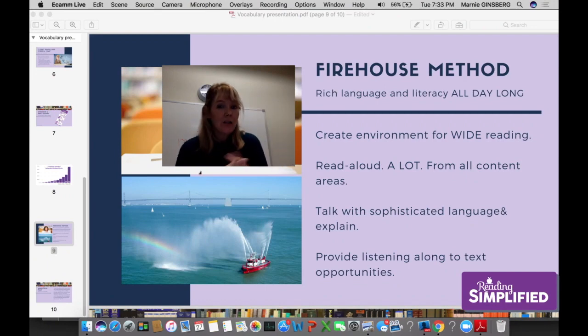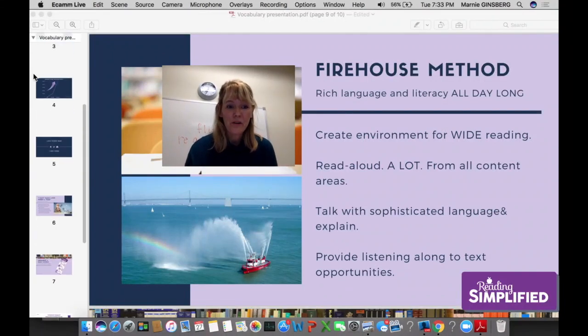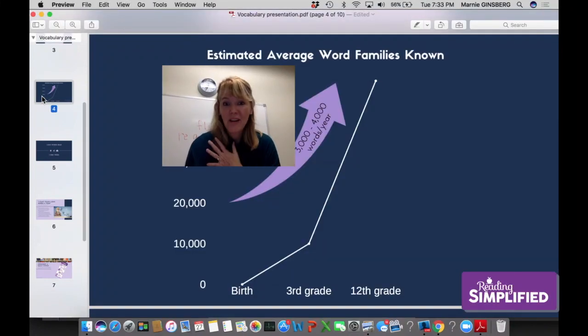And with that, along with word consciousness, drawing their interests to collect their own words, I believe we can make a difference in the statistics where most kids aren't going to learn 3,000 to 4,000 words a year, even though they need to be able to be super independent and successful in their careers or in their college.